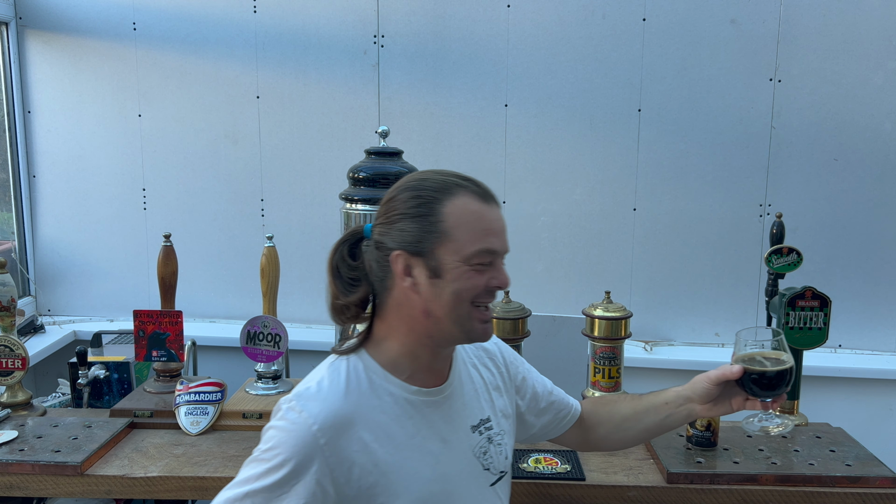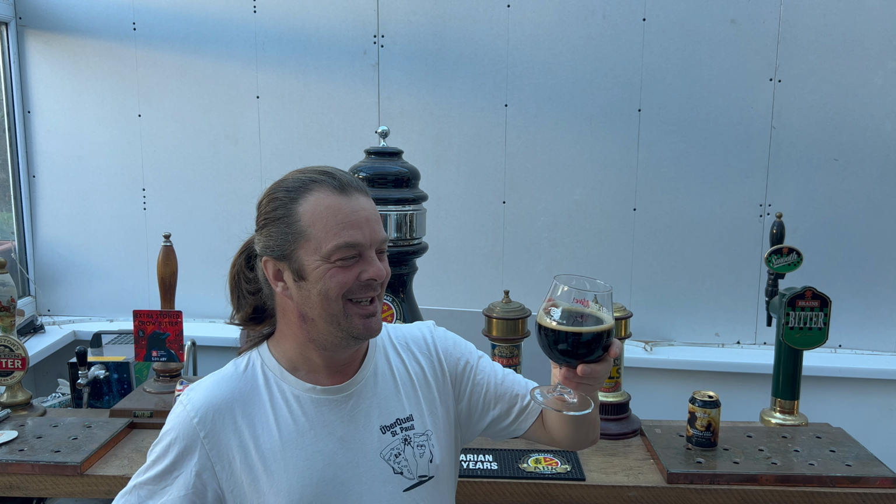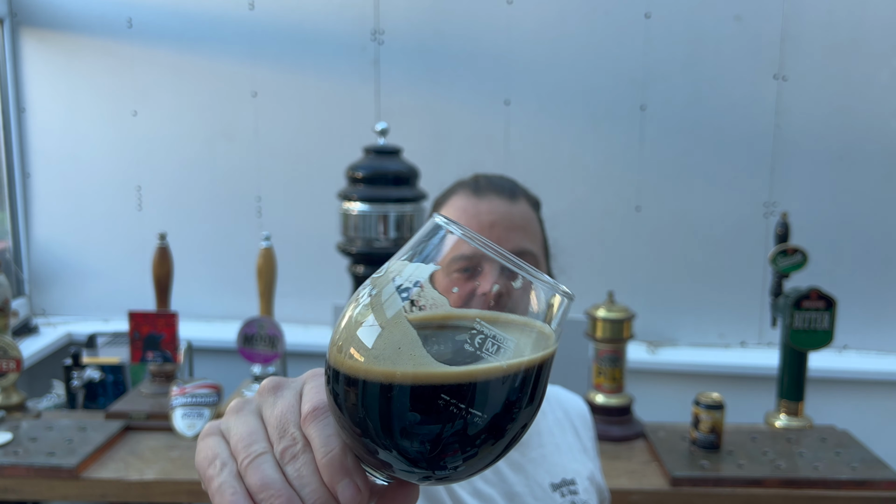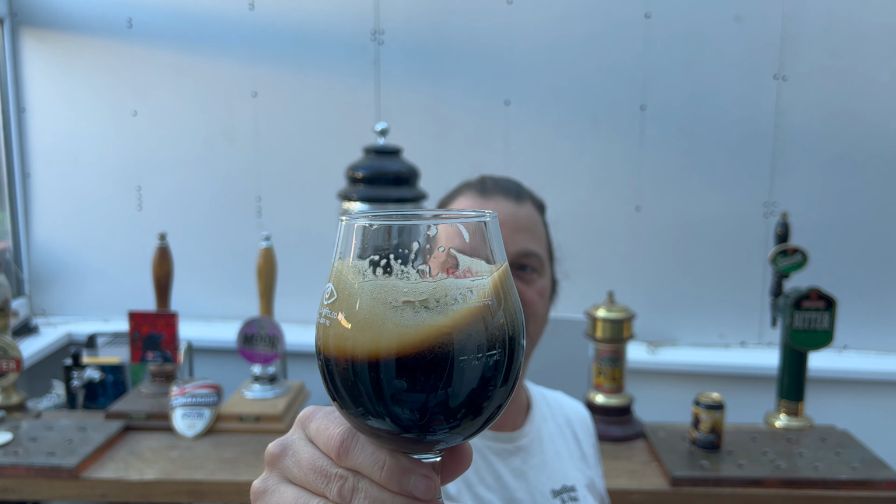I'm going to really enjoy the rest of this. I've chosen to review this on a Friday, so I'm going to enjoy this now. It's my last beer, to be honest, on a Friday. I'm going to have a couple of days off now, Saturday and Sunday, just relax with the family. It's been a really busy week on the channel.